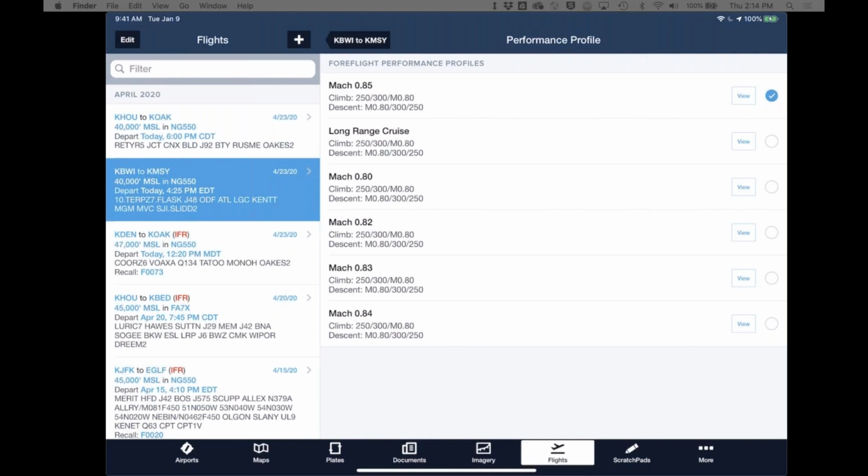My experience has been in the Challenger, data is extremely accurate if you fly the climb profile, cruise profile, and descent profile as depicted in the AFM. Obviously, any variations from that will probably show as a variation in time and fuel burn in ForeFlight as well.